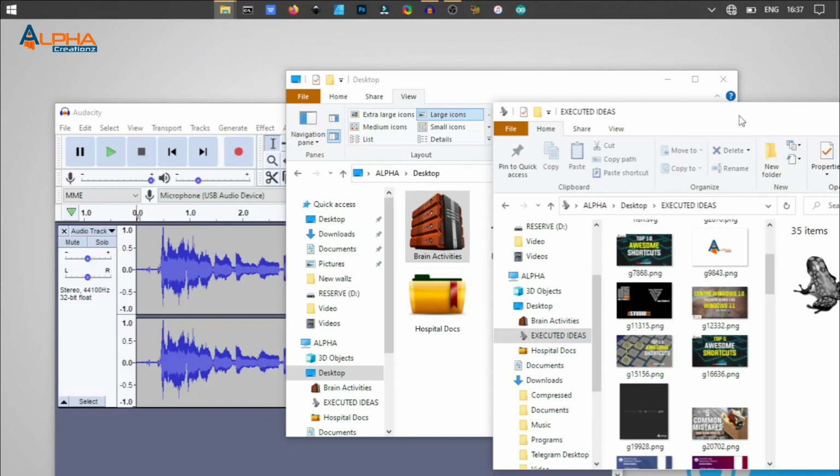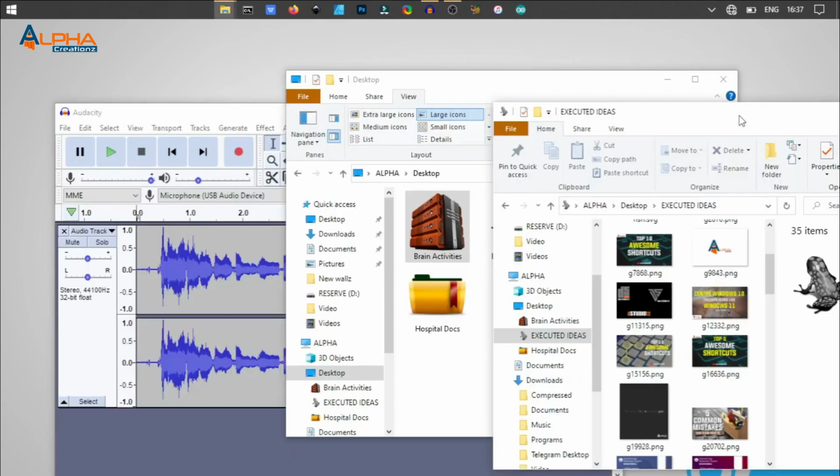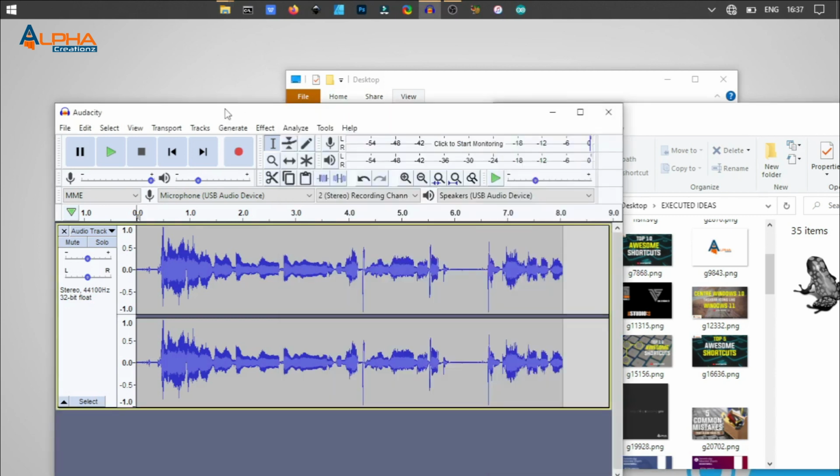With the new built-in feature in Windows 10, if you have a cluster of programs on your screen and you wish to hide each and every one of them, there are 2 options. Option 1, you can use the Windows key and the letter D to automatically hide everything on the screen like this. And if you wish to bring everything back, use the same Windows key and the letter D.